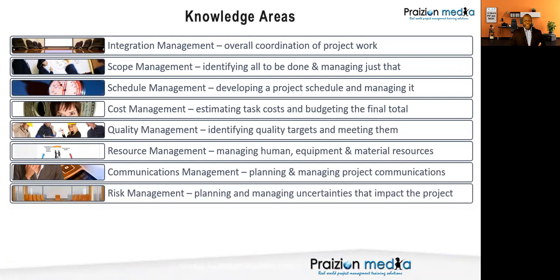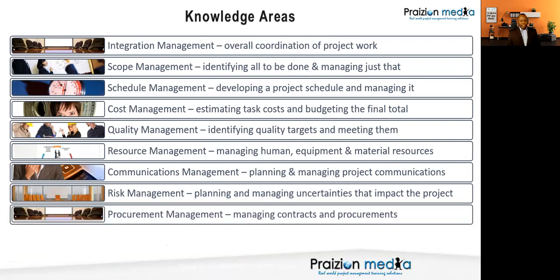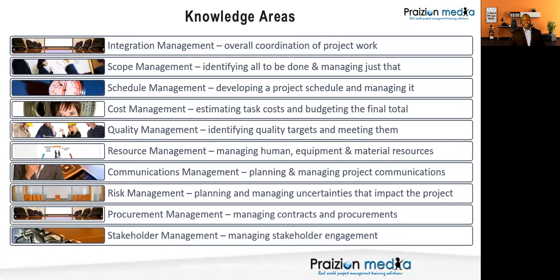The next knowledge area is risk management. This is all about planning how to manage risks and how to manage those uncertainties, positive or negative, that can impact the project. Next is procurement management, managing contracts and procurements. And last but not least, we have managing stakeholder engagement.